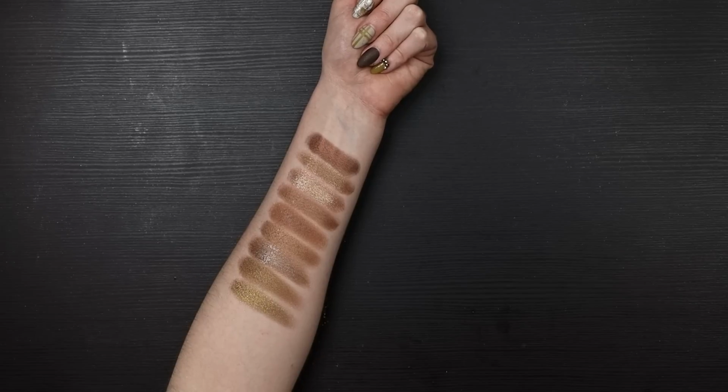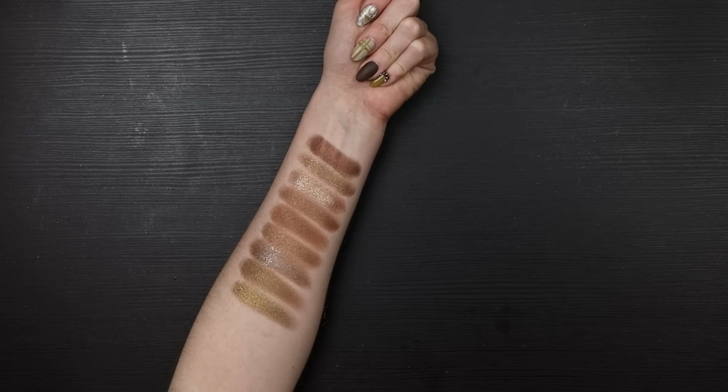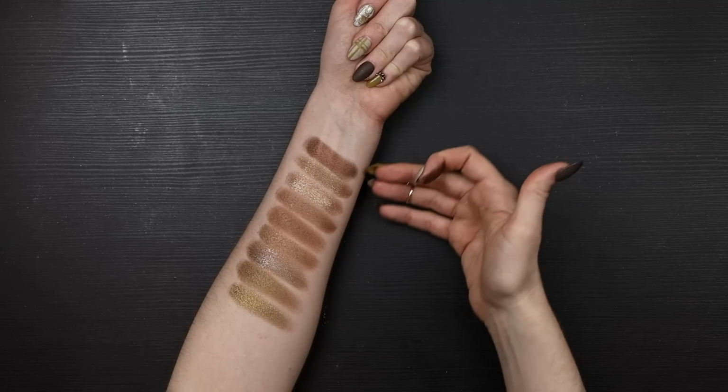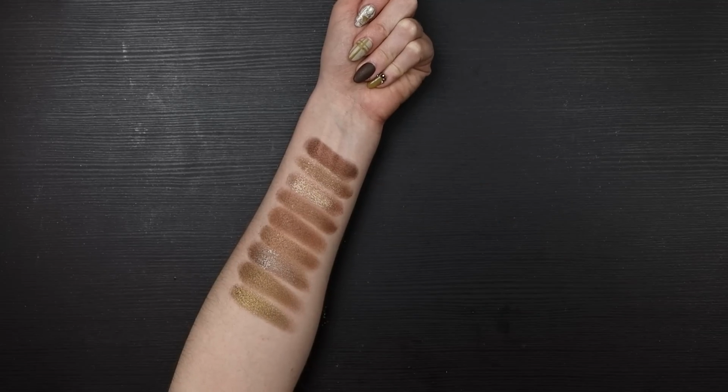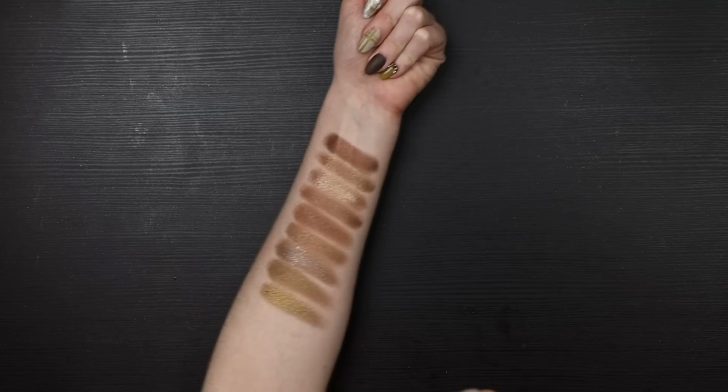I am 100% obsessed with this. This looks so wonderful to me. And I can confidently say that this is what bronze is to me right now. With my use of makeup, this definitely is me swatching all of my bronze eyeshadows, as opposed to what I did before with all of the yellow, golds, and oranges, and going to the very limey greens. So this is what bronze is to me.